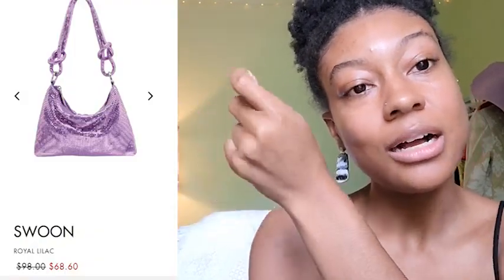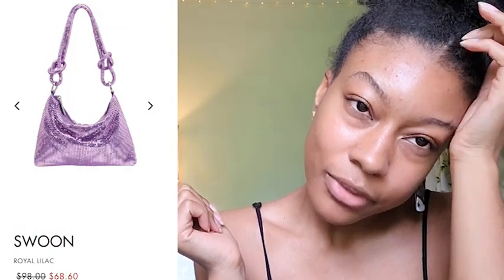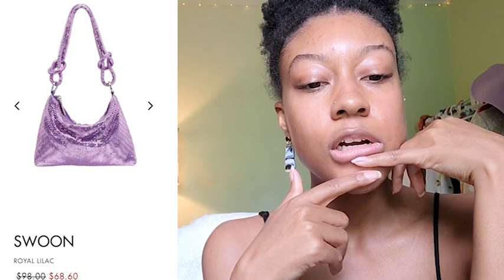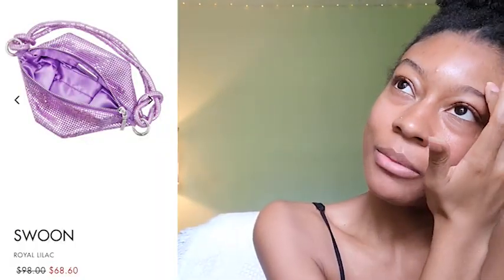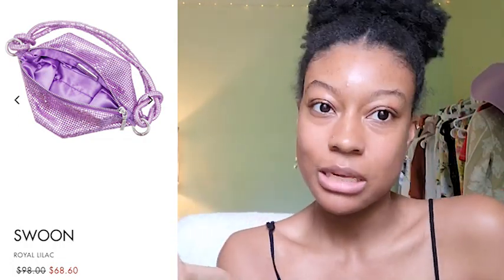So the next bag we're talking about is this Swoon bag. It's like a chainmail material, and it has two knots on the side. So I feel like I'm indifferent. Maybe I would wear it, I don't really know about the knots, but maybe I would wear it if it was in a cool color. I don't know if I would buy them or not. But this is also $68.60, pretty much the same price as the other ones.